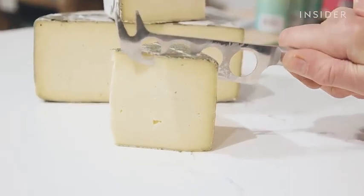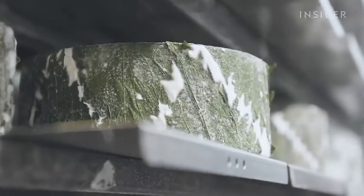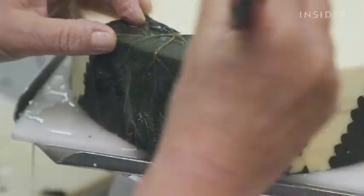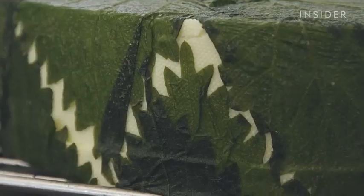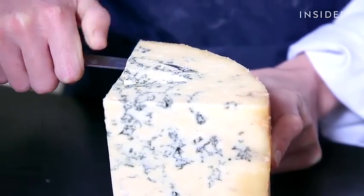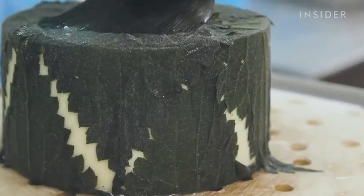The defining qualities of Cornish Yarg cheese are a dark green rind and a candid white mold. The rind actually comes from these leaves, called stinging nettles, which are brushed on by hand, one by one. The nettles give the cheese a fresh, creamy taste with hints of herbs, seaweed and lemon. Cornish Yarg may not be as popular as other English cheeses like Stilton or traditional cheddar, but it's just as rare because it can only be made in one place.